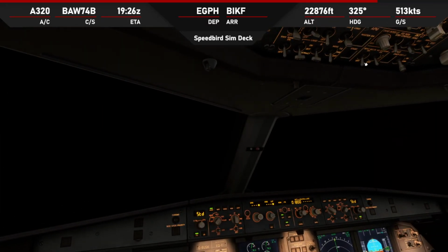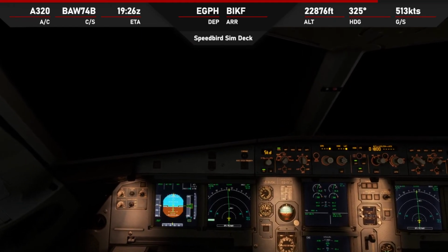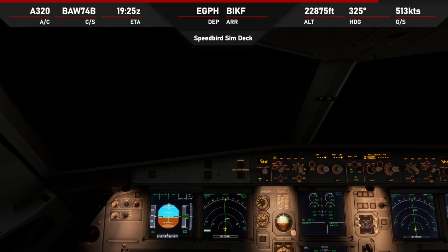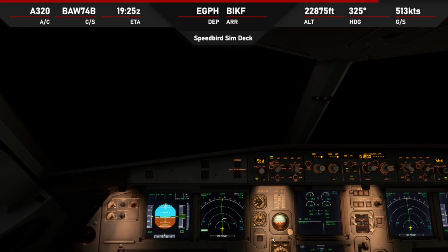I'm going to just put the fasten seatbelt signs on just because I'm going to possibly see some turbulence here. I'm not sure, but one thing we haven't got yet is the weather in the radar. That is supposed to be coming, it's just not there yet. So it'll be good when it's there. We'll be able to see the weather actually in the navigation display, the ND.